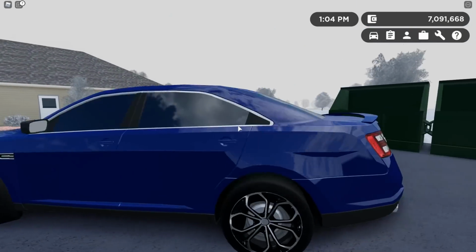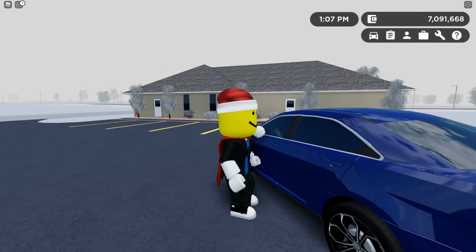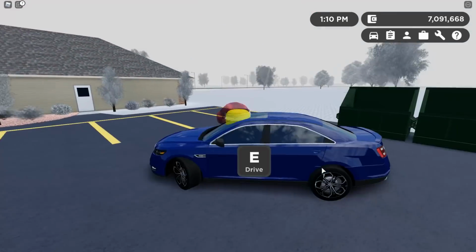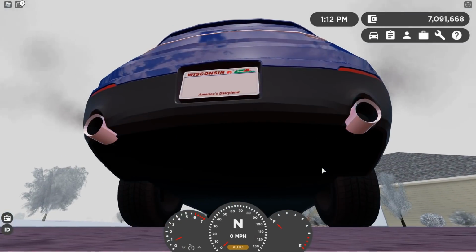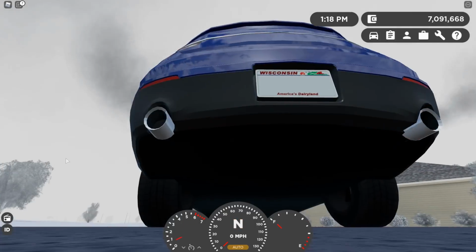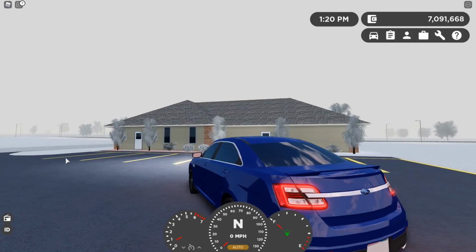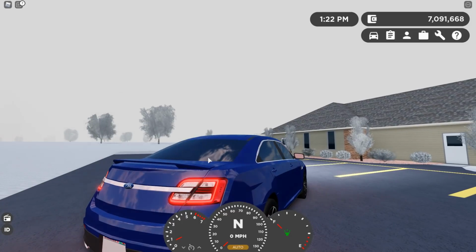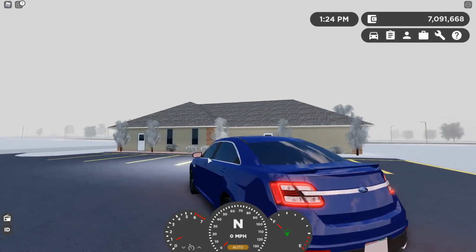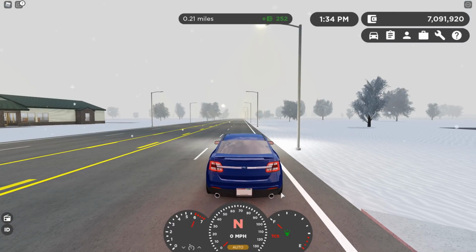This is the SHO trim for $25,000. Has a little spoiler on the back to let you know it's SHO trim. And here's how it sounds. Horn test. Taillights. Got the LED style taillights in the back. Here are the turn signals up front. 0 to 100 braking test.